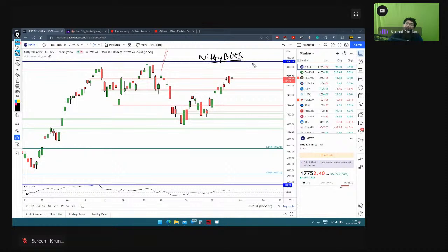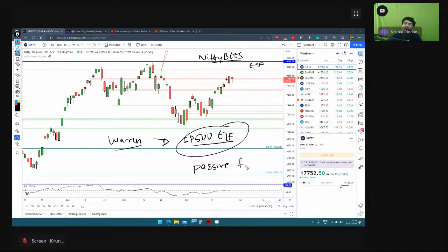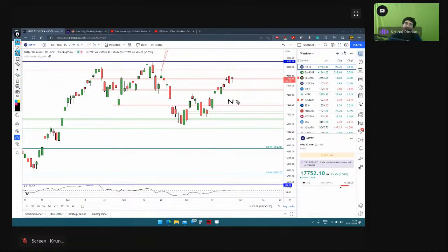Nifty Bees is an ETF. So you might have seen that people like Warren Buffett and all say to put money into an S&P 500 ETF. They say to put money into any passive fund. What is this passive fund? A passive fund is a Nifty ETF. So if you put your money in Nifty, let's say you want to invest in Nifty, you would do it through Nifty ETFs. Nifty Bees is one of these ETFs.